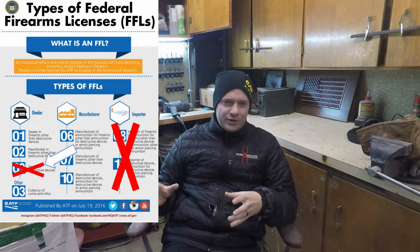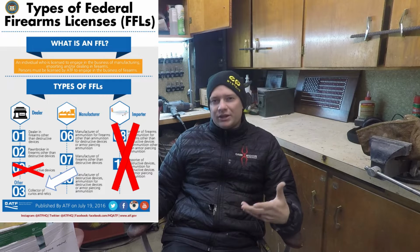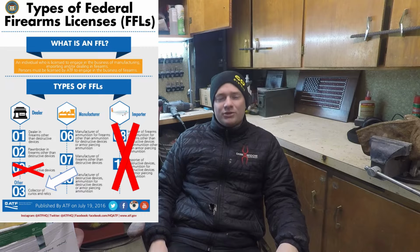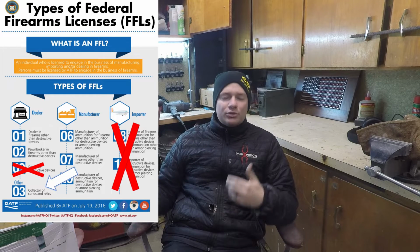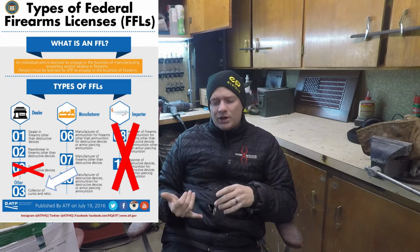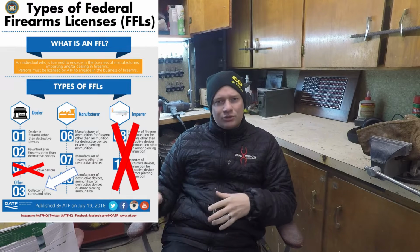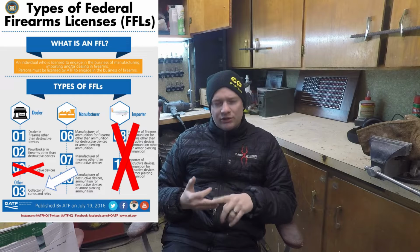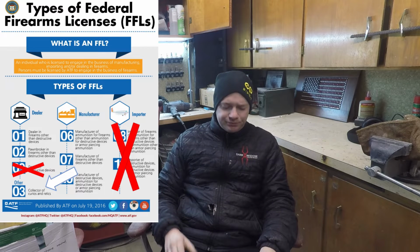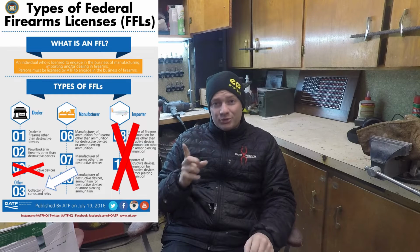There is a weird FFL, which is an 03. That is for collectors. It's really cheap to get and super easy. You don't even have to submit passport photos and stuff like that. It allows you to directly get firearms shipped to your home, similar to an 01, but only for collectibles. If it's a museum piece or something like that, there's some subjectivity to it, like if it's an older one. The easiest case is if it's 50 years or older, then you can just go ahead and get it right away. So that's probably not going to apply to too many people. So far, if you want to deal firearms, you're going to be looking at an 01.